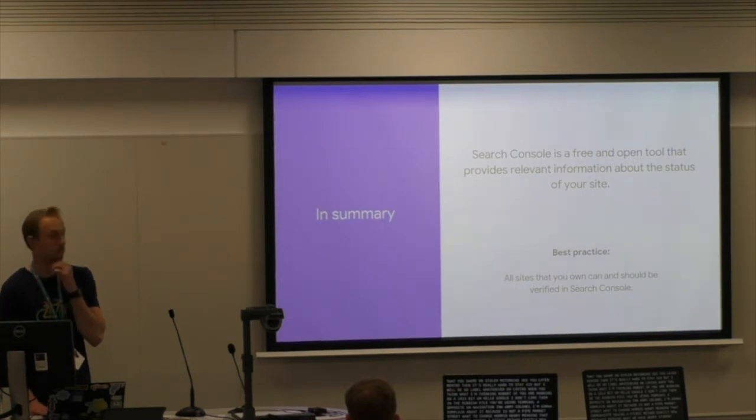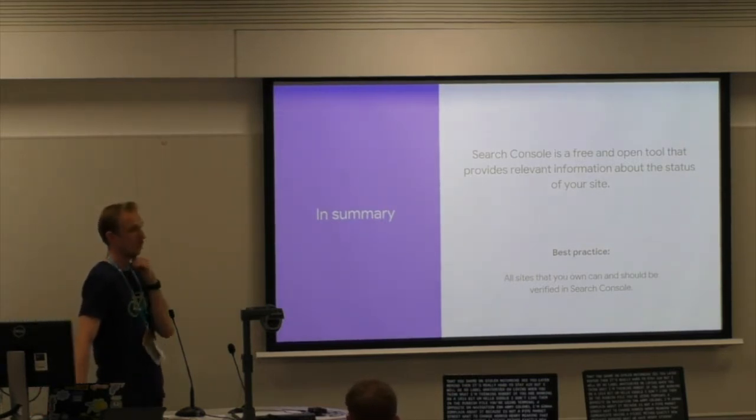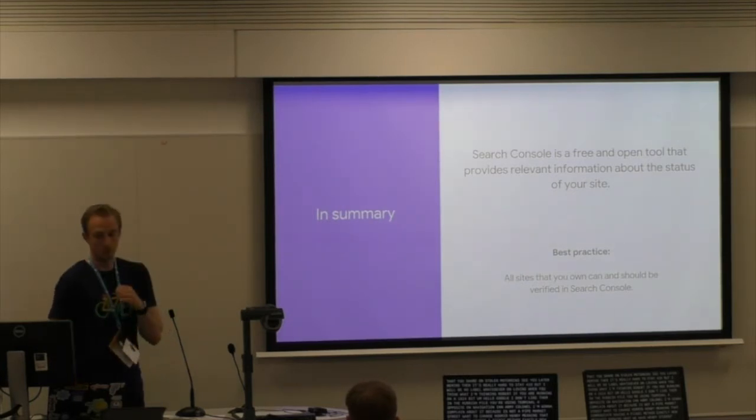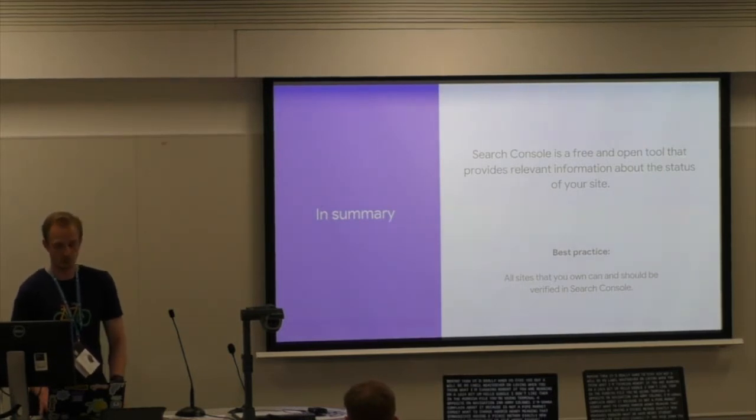In summary, Search Console is a free and open tool that provides relevant information about the status of your site. And if you have multiple sites, then you can or should even verify all of those.